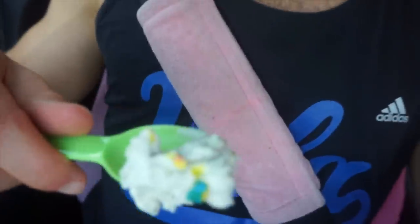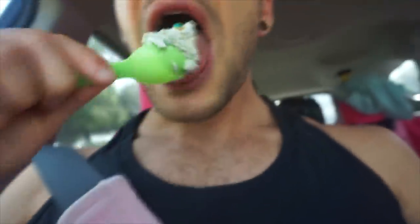It tastes like anything else. Well, it's pretty good. Lucky Charm marshmallows, so you can see the marshmallows. I give it like a 5 out of 10. It's just fair. No regrets.